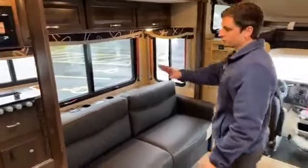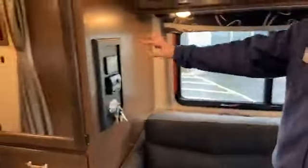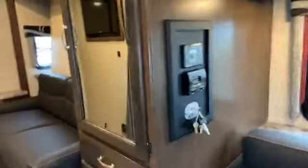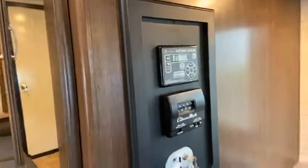Over here as well, another huge feature is auto leveling. You have your on and off switch. You press auto level. You don't see that in a lot of Class C's. This has it. It'll pick the coach up, level it out completely without having to pull up on any blocks of wood.